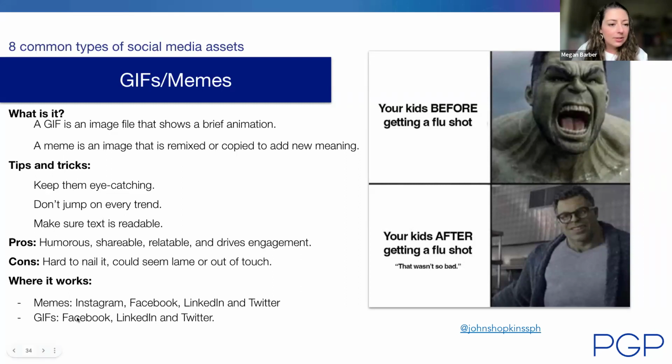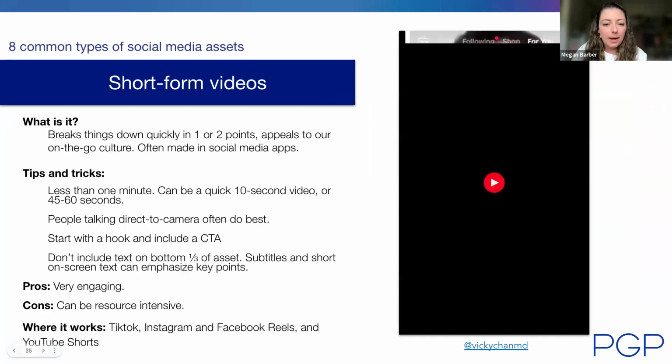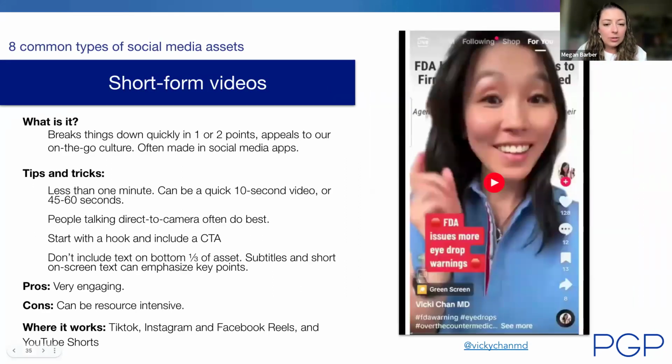All right, the last two we'll go through before you pop into your worksheet again: short-form videos. This is something that's usually one minute or less. It can be really, really short, even 10 seconds. It breaks things down quickly in one or two points. These are usually shot vertically and are on TikTok, Instagram and Facebook Reels, and also YouTube Shorts.